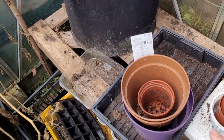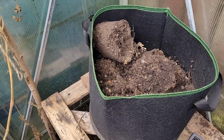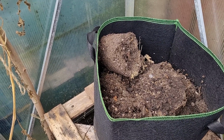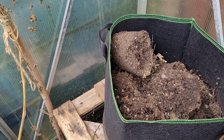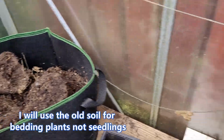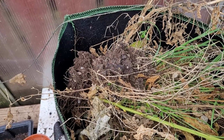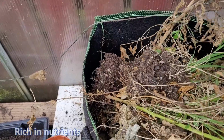So what I've done here is I've emptied my pots into this container here, because what I'll do later on or next year is I'll rejuvenate that soil and I'll sieve out the stones and use it again, because soil is very precious, so you should always try and save as much as you can. The plants that were in there, I've piled them in here, and these will be going into the compost because they will be rich in food.